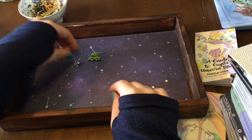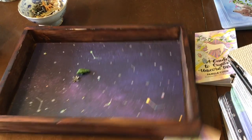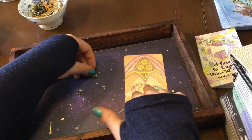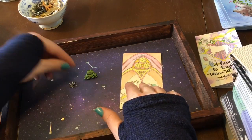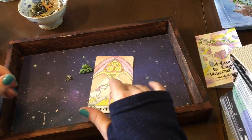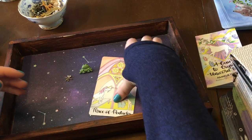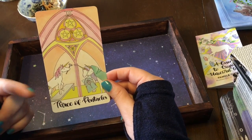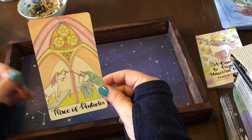Okay, so you have the frog and the dragonfly. So when I see the frog, I think of adaptability. Okay, I think of growth. And I also think of moving forward. So I think that makes a lot of sense with this card. So this card really is about setting new goals, realizing what you've accomplished, and moving forward.